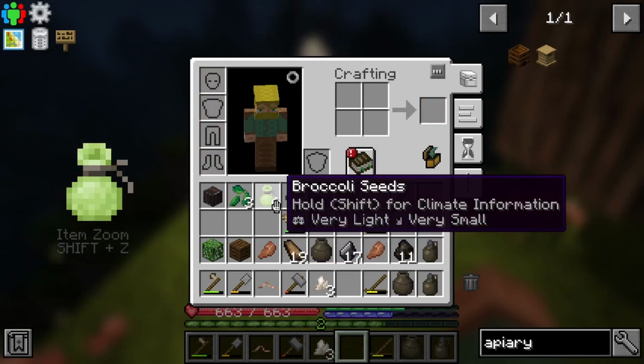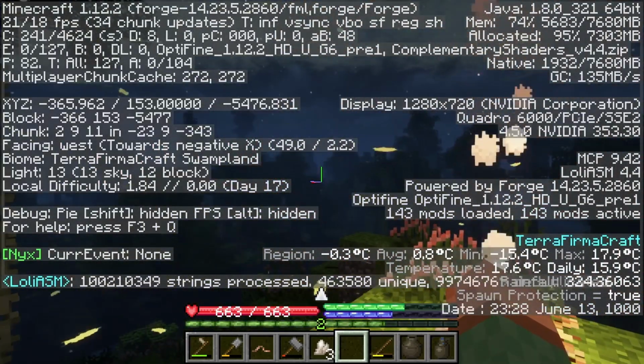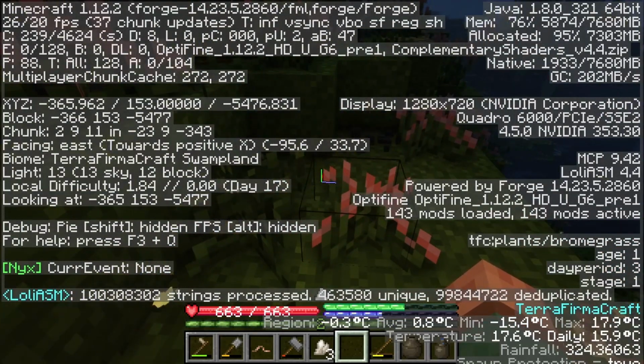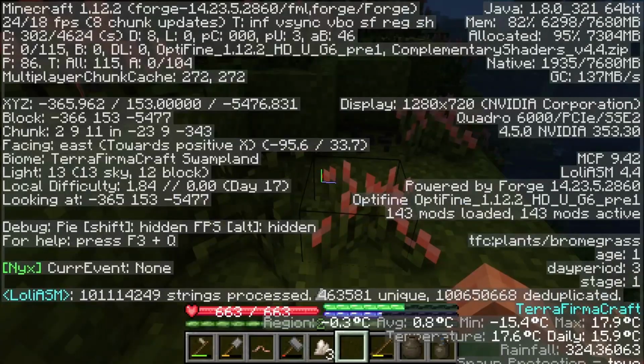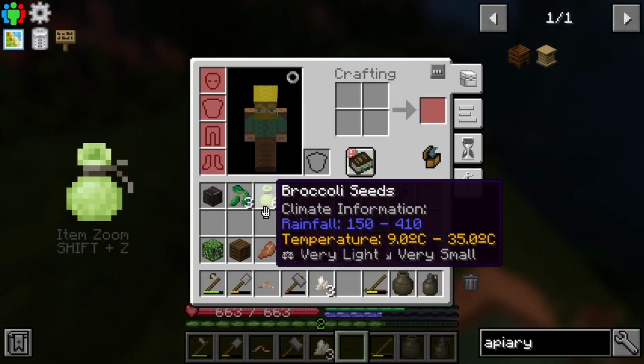If we push our F3 menu and check our area that we're in right now, our current rainfall in this position is at 324. If you look at the very bottom right hand corner, it says rainfall 324.36. Our temperature is 17.6. Our average temperature is 0.8, minimum is -15, and max is 17.9. So we go back, hit shift, and as you can see, we should be able to grow this broccoli.